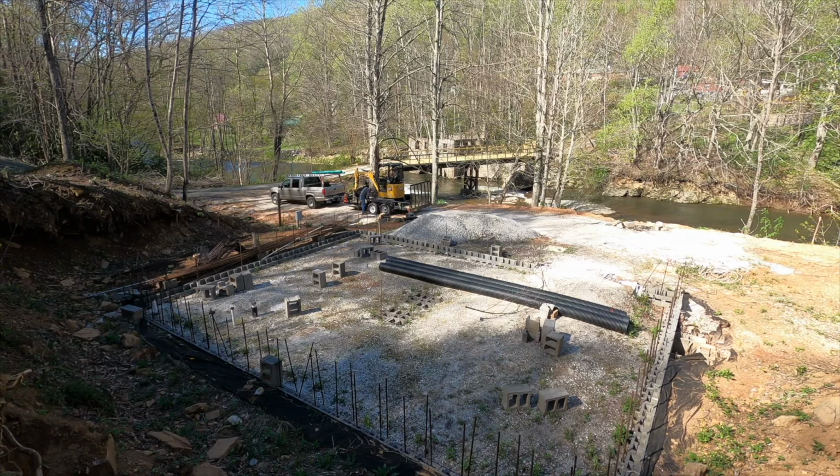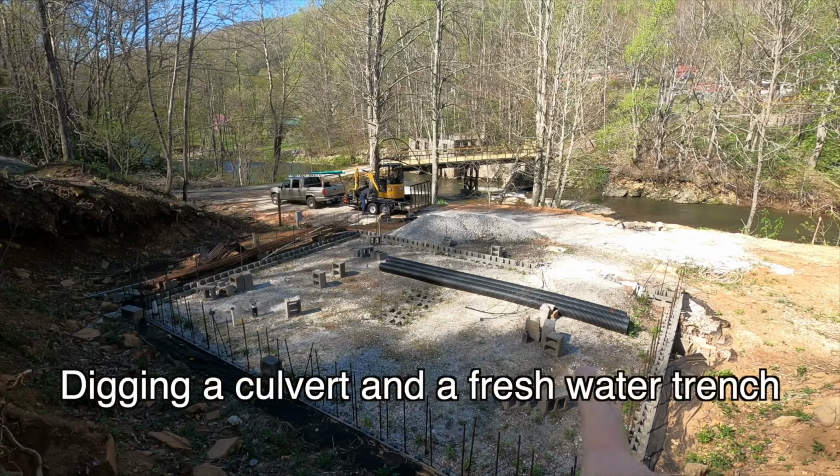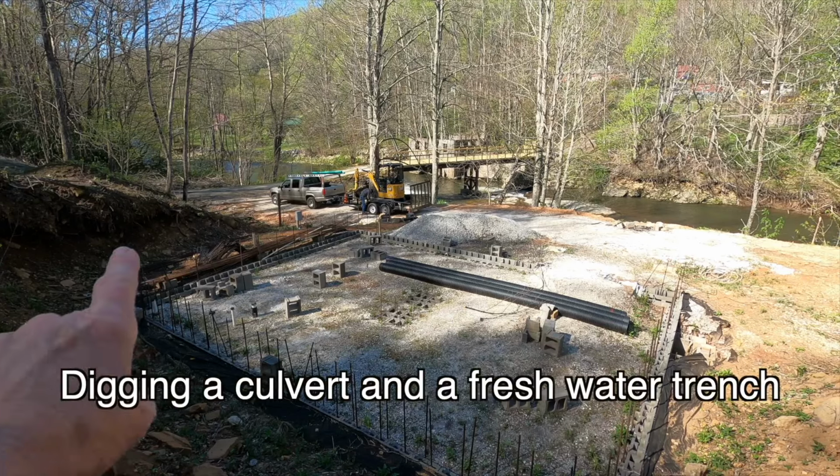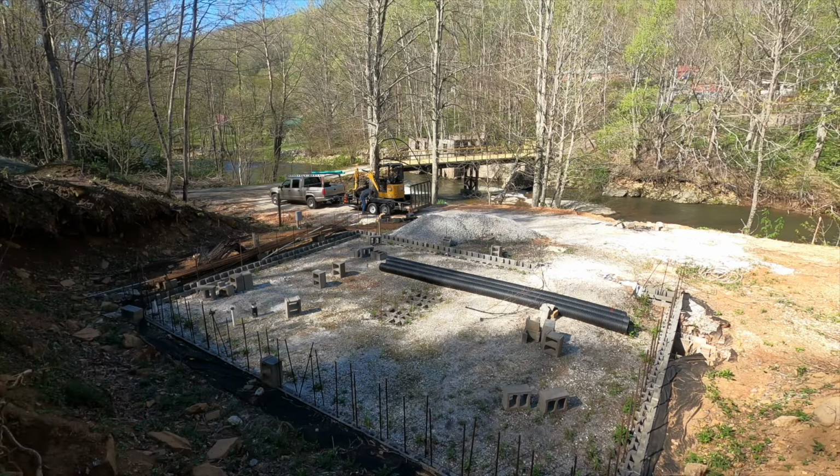So my friend Billy is here and he is gonna do some digging. Billy's the guy I gave the RV to. He's gonna start doing some digging. He's gonna bury, see those long pipes there? We have a spring over in this area. We got a catch basin. We're gonna dig a culvert and drain that water so it dries it up.